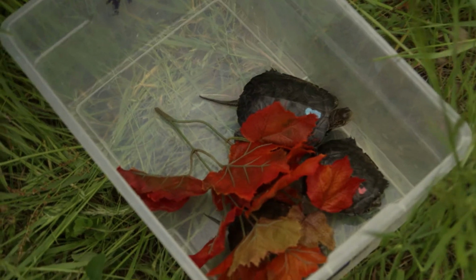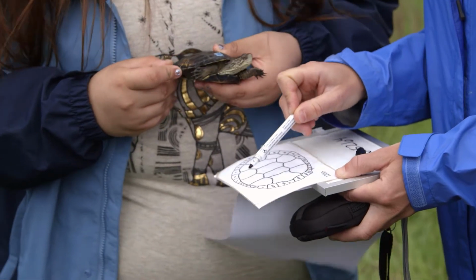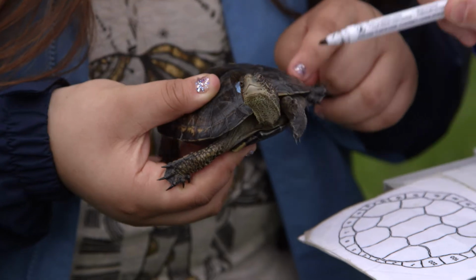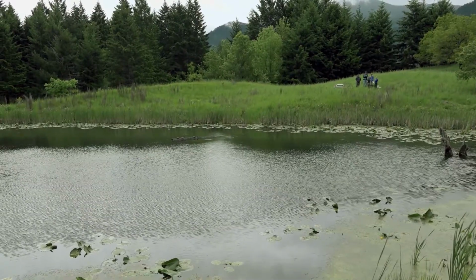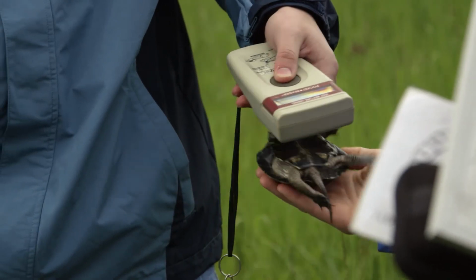So these turtles have notches filed into their scutes. Each scute has a number assigned to it. 3,200 plus 1,600. What number was that? 5275. Good, we have the right turtle. At the Woodland Park Zoo, we're very proud of the fact that we've been able to take the pond turtles from living simply in 2 ponds. In the entire state of Washington, the western pond turtle in 1991 only lived in 2 ponds. And we'll use this pit tag reader. And through head starting, they now have been able to be reintroduced into 4 new ponds.